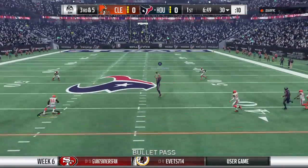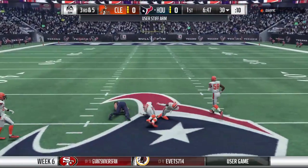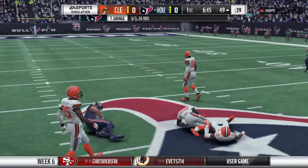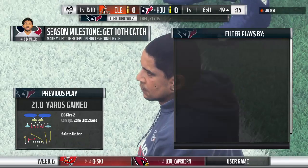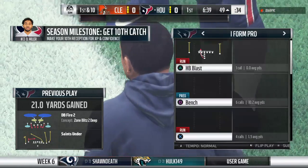From the gun on third, Savage, and finding Fedorowicz. The 21 yards there as they convert on third. And there's a completion to the tight end.